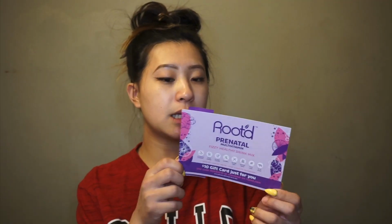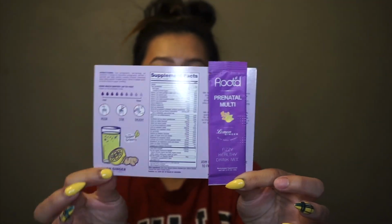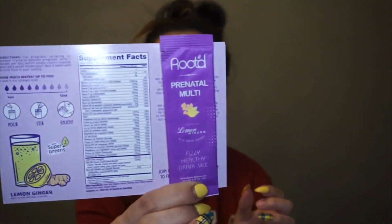Alright, up next, this is the brand Rooted. It's a prenatal multivitamin fizzy healthy drink mix. So you just pour this little thing in some water and it's going to be fizzy. And this is the flavor lemon ginger, which is really exciting, super cool. Yeah, you can take this even before you're pregnant, after you're pregnant, during pregnancy. It's just a really good multivitamin drink mix. Super excited to try this out, see if it tastes good or not.